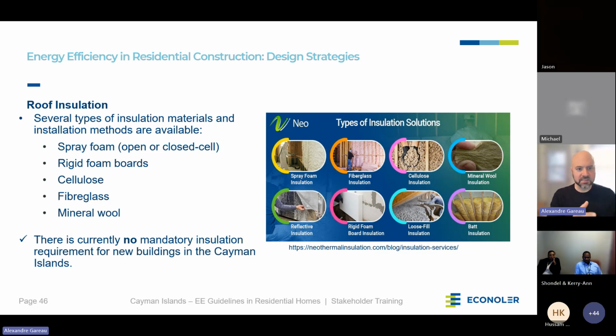Also, for instance, open cell spray foam will require more thickness, so you need more room to achieve the same level of R value compared with closed cell. So you need to take that into consideration early in the design stage if you want to use open cell, for instance, to make sure you have enough room in the cavities for that insulation.